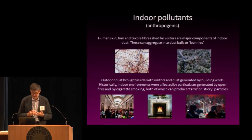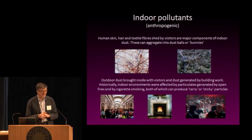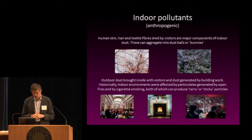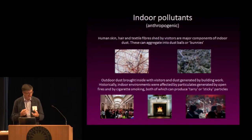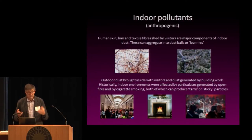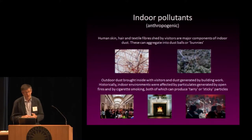But also, of course, indoor pollutants. Rather horridly, of course, the major source of dust inside our institutions is ourselves, the skin and the fibres from our clothing, which can form very sticky and insidious materials. And historically, we've had open fires in museums and historic houses, and of course, we've actually allowed smoking in many museums until really quite recently.